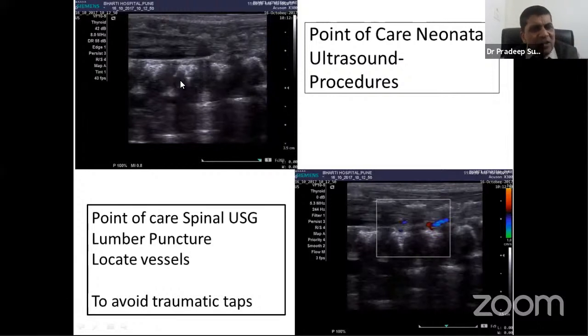The spine ultrasound has helped us to identify the position of the spinal tract, the position of L2, L3, and identification of the vessels. So point of care spine ultrasound is useful before doing lumbar puncture to avoid traumatic lumbar puncture. I think you all know interpretation of a traumatic lumbar puncture becomes tough. So for this purpose, ultrasound has helped us very well.